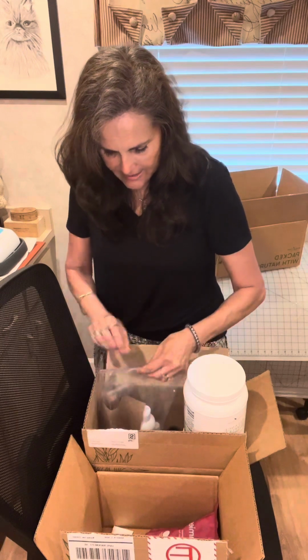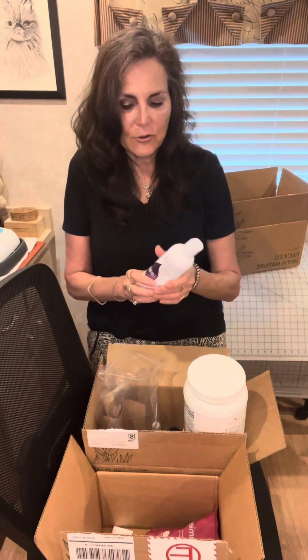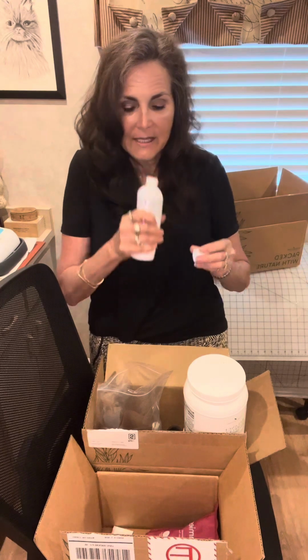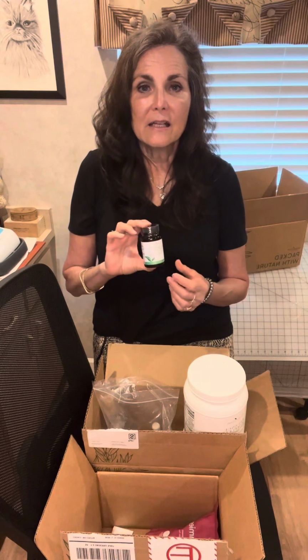We also got lavender hand and body lotion. This is new for me to try. I've usually used the Genesis, so I'm anxious to try it. I can smell it through there. I'm usually not a lavender girl, but I thought this might be really nice at bedtime so that it was calming and soothing after my shower. And then we also got our Longevity. These are our capsules. There's lemongrass along with the Longevity, and I want longevity, so I'm going to take this every single day.